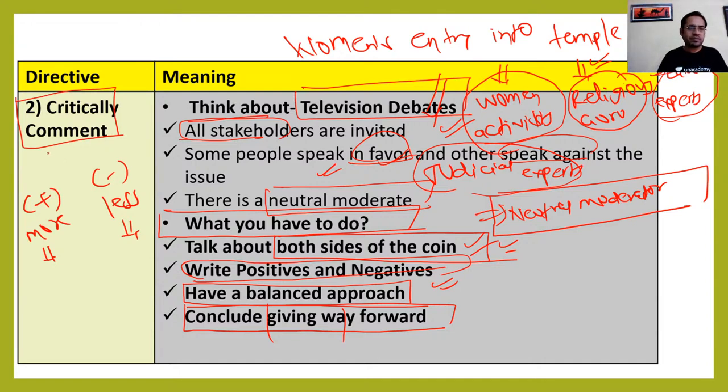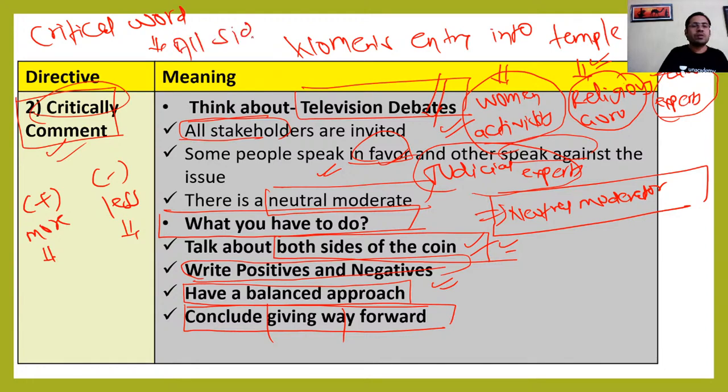critically comment. Whenever this word critical comes into play, you have to write all sides of the coin, or both sides of the coin. So I hope you are able to understand the difference between comment and critically comment.